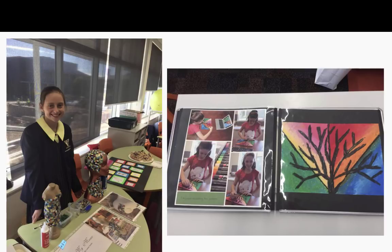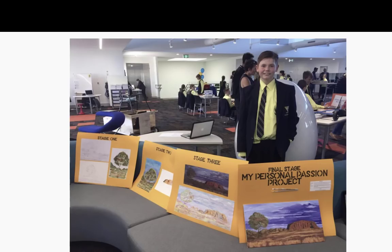These two girls both chose art and craft type things. So the one on the left made mosaic tiles, and she was designing jewellery and things. And the one on the right is an art project that this girl did. You can see the crayons that she's used, and she's made like a diary showing how she gained her skills.